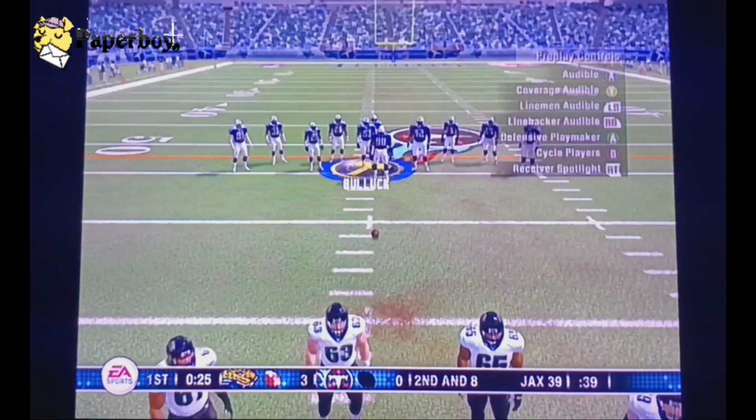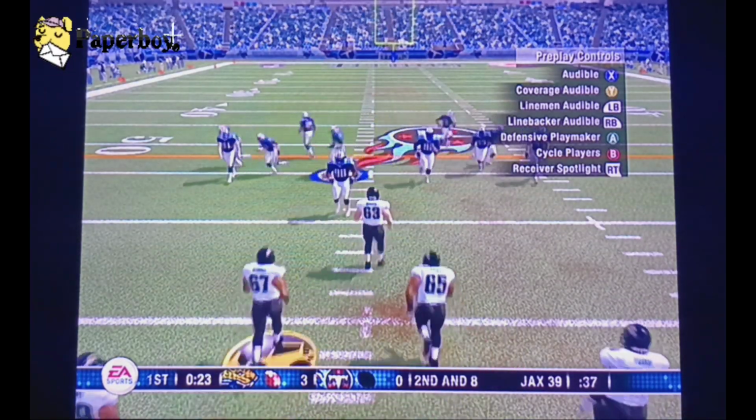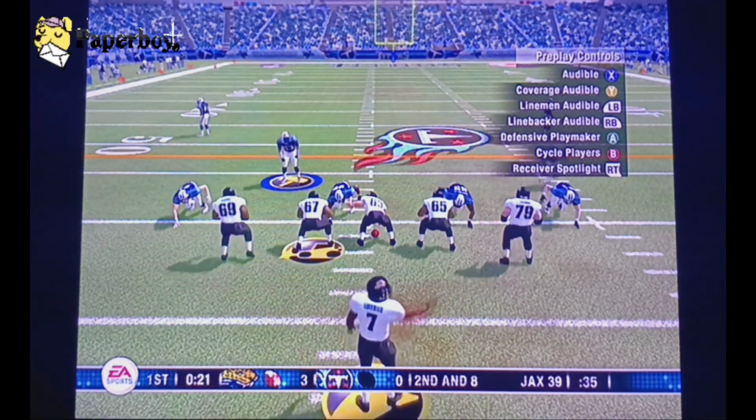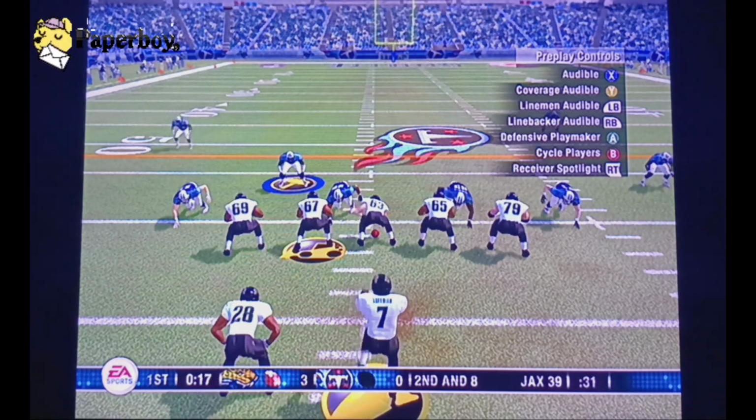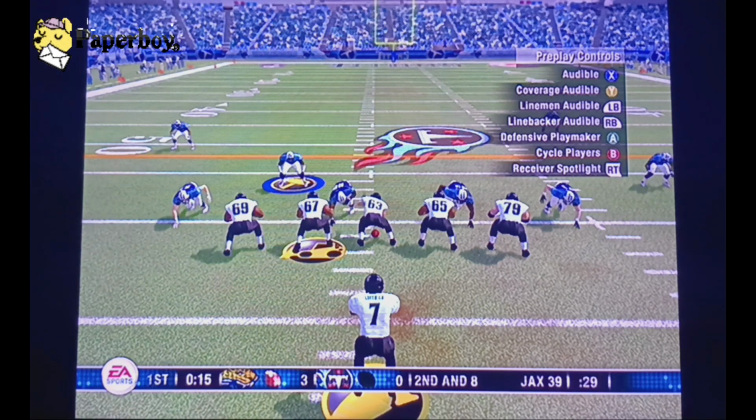Going with cover two man makes a lot of sense in this situation. You might be looking to go deep. So I think you want to go with a defense that's going to keep both safeties back. Taylor comes in motion.